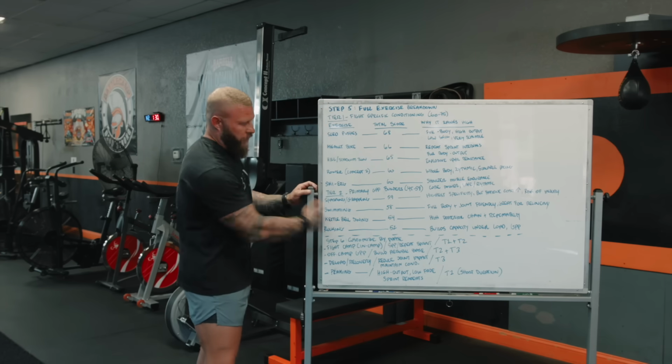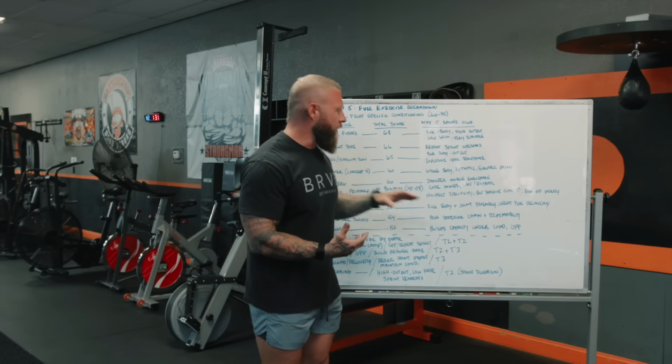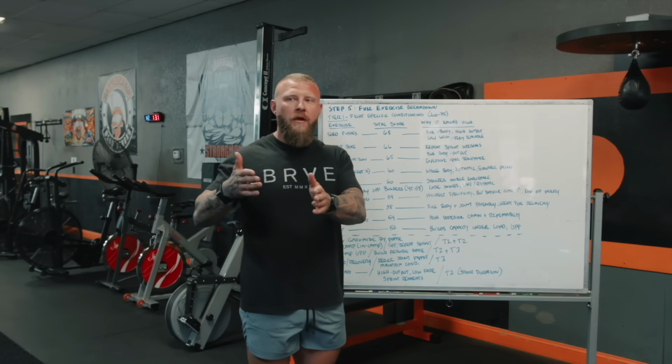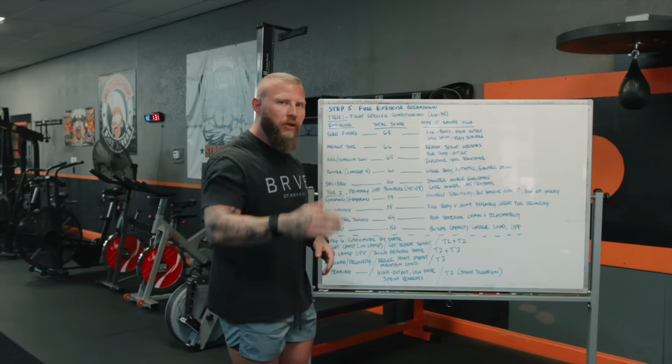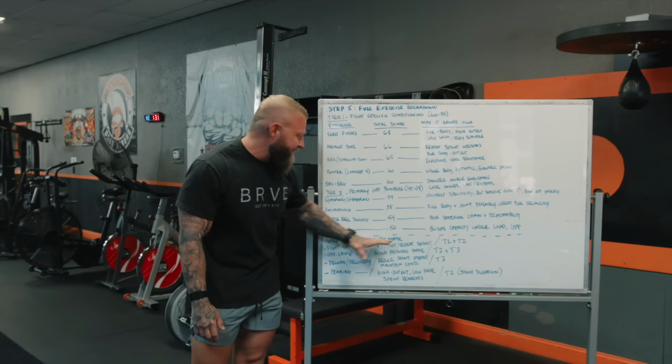Okay, rucking. So rucking, I put it at a 52. It's gonna build capacity under load. So I would make sure that this is more general preparatory work, or GPP. Now, this can be done in off camp or pre-camp to get you ready for the actual stresses of the sport going into camp.